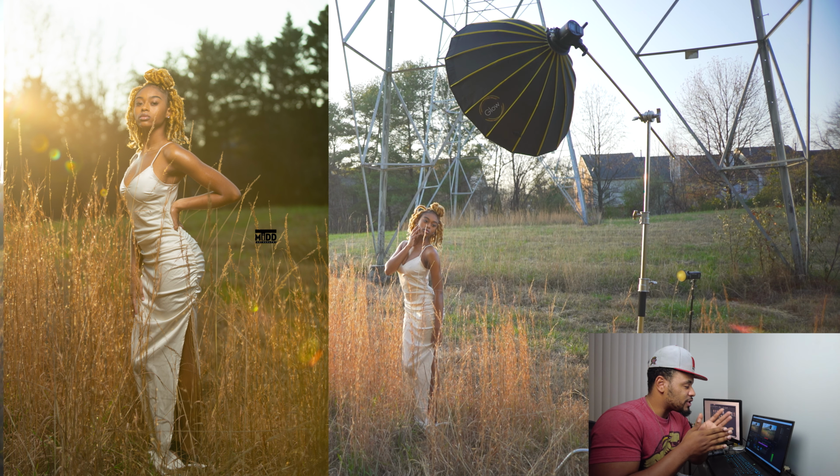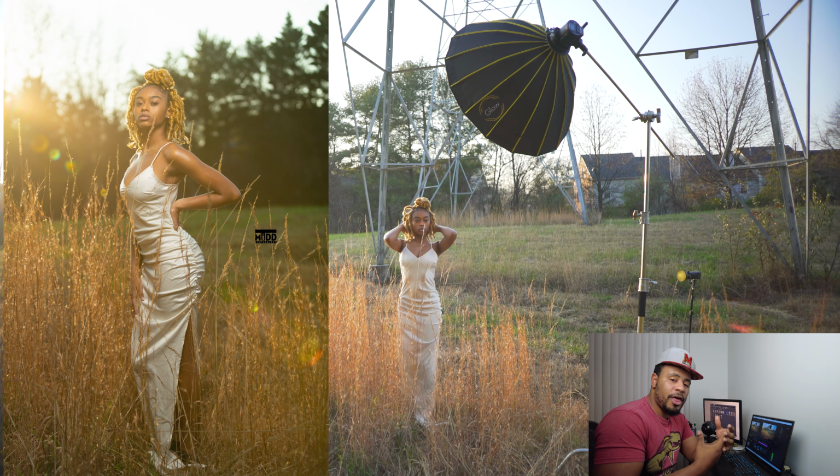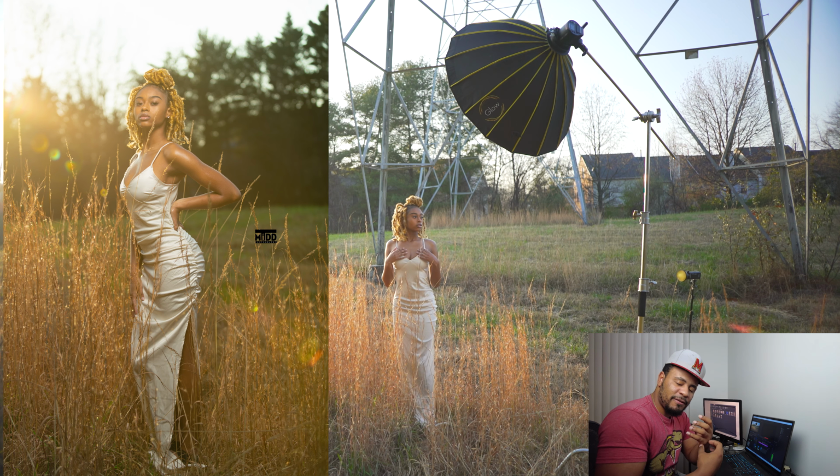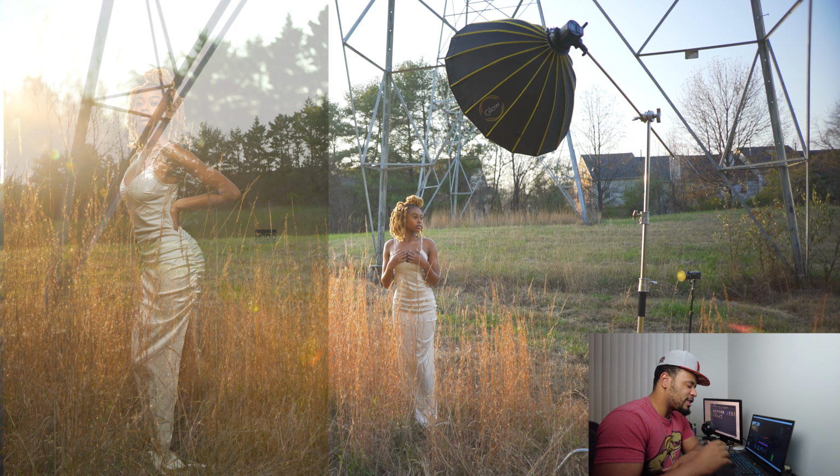And so you can see the sun is actually behind the model, but I'm peeking my lens around the model just to let a little bit of sun come into my lens, enough so that I get these nice lens flares and nice vibrant sun kind of poking out. And so that's how I was able to create this image right here.